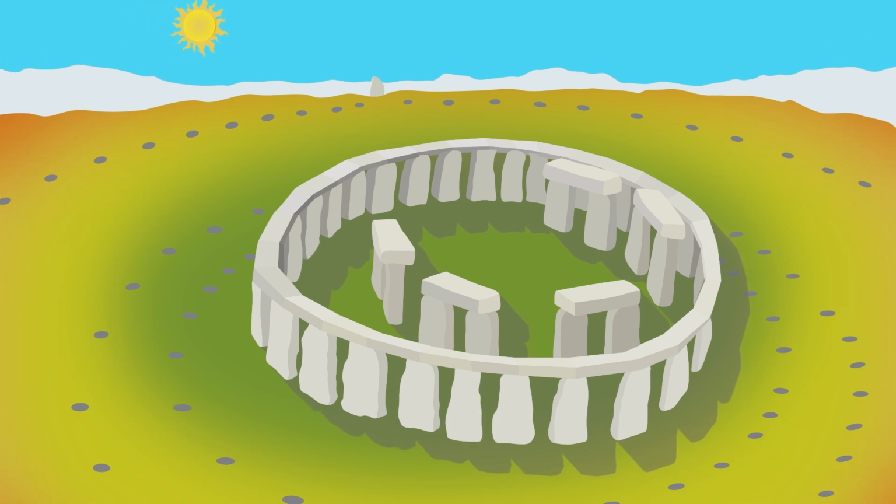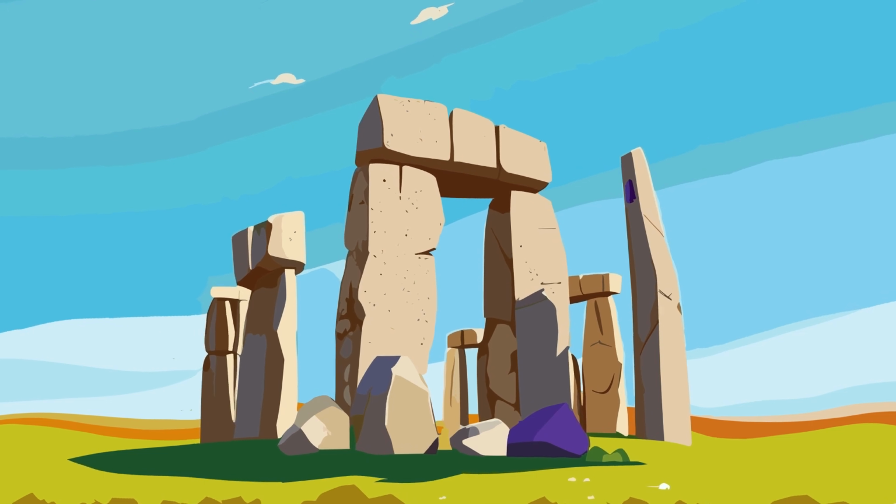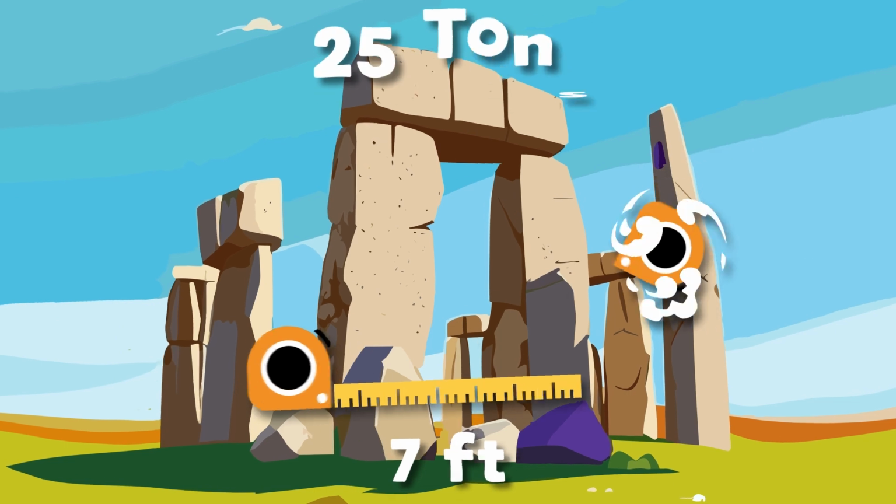Stonehenge is a prehistoric monument and one of the world's most recognizable landmarks. Stonehenge consists of a ring of standing stones at 13 feet high, 7 feet wide, and weighing around 25 tons.